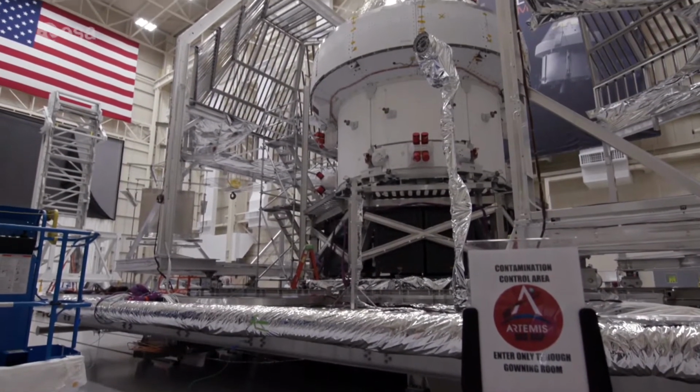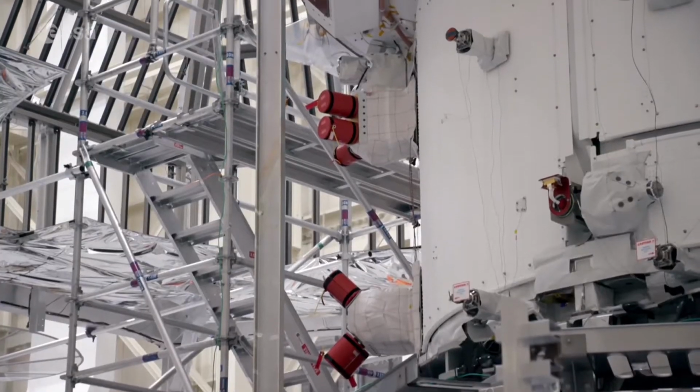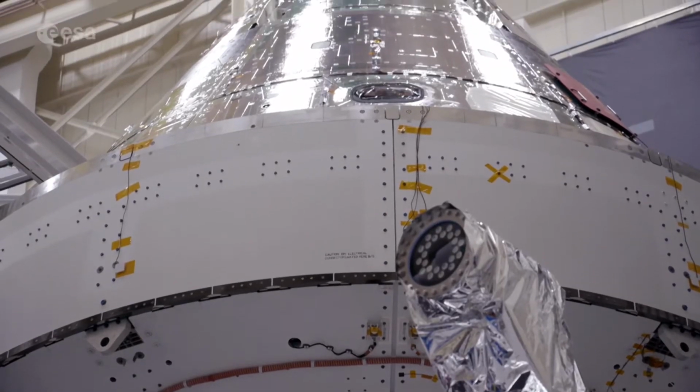Now the European Space Agency and NASA are working together on a modern-day version of the Apollo program. Called Artemis, it will put astronauts back on the lunar surface. The Apollo missions have mainly landed in the illuminated equatorial area of the Moon, but there are much more interesting areas to be explored, like the poles and like the dark side of the Moon.